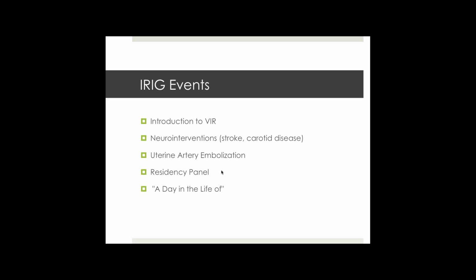So this is just a list of some of the events that we've held over the last couple of years. We always have an introduction to VIR. We also have lectures that correlate to what people are learning at that given time. So we actually have our next IRIG event tomorrow that's going to be led by one of the neurointerventional radiologists in our department, and that's because the first years are on their neurology block, so we thought that was really applicable. We've also done other interventions like carotid stenting, uterine artery embolization.